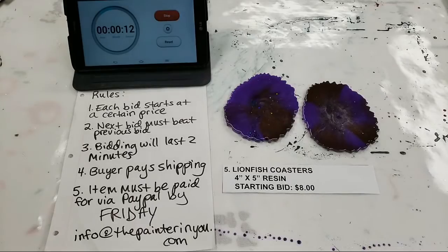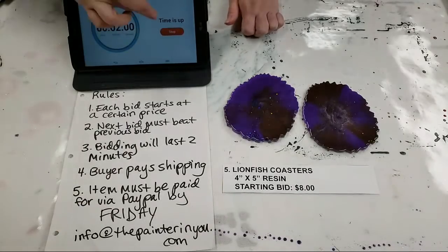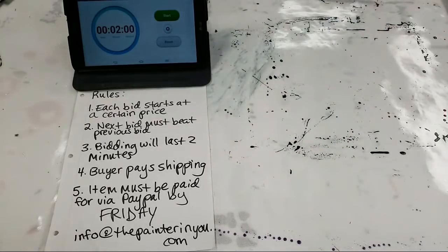Resin sun catchers. I haven't, but I really want to. They would be colorfast, but they would yellow. But I think if you take your colors into consideration with that, it won't really matter. Okay. So that goes to, I think, Sarah. Moving right along.